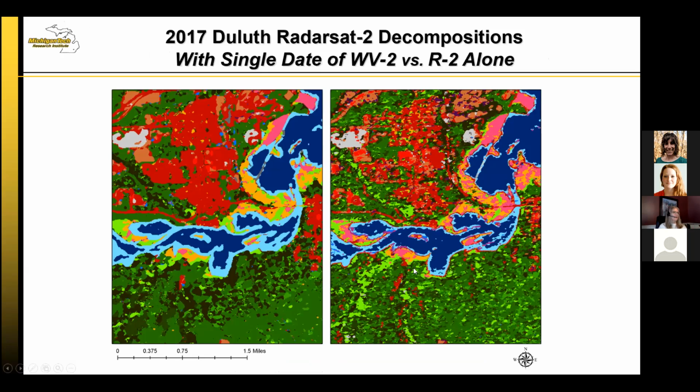The red are urban, or developed classes. You can see they're kind of scattered in the bottom of the radar alone one, and they get eliminated with the single date. So obviously using both is an improvement, but we can do a kind of decent job defining wetlands with the radar alone.